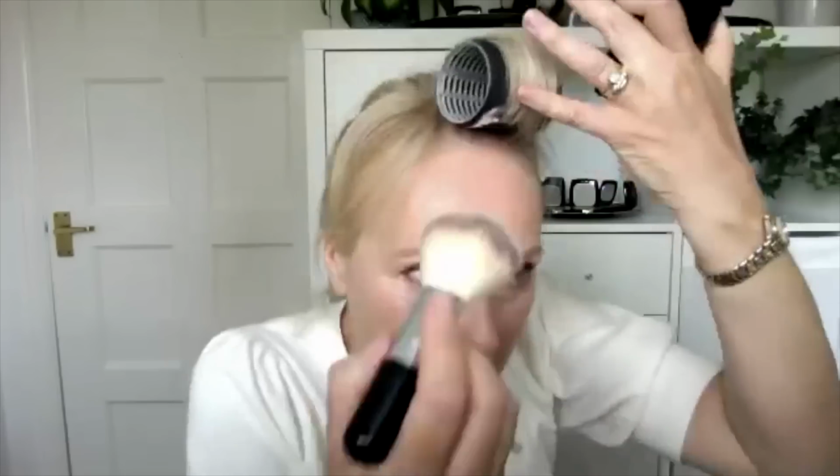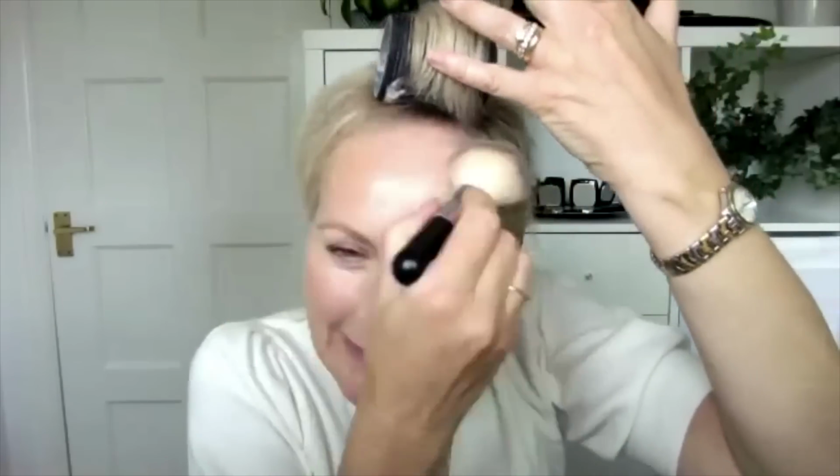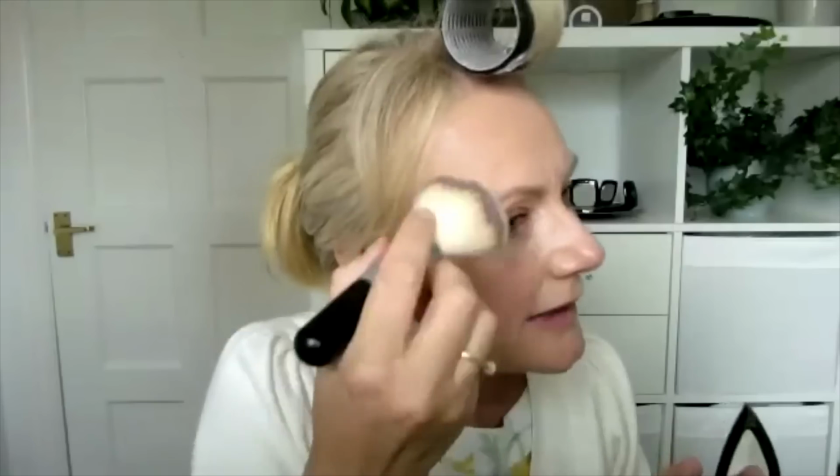Now, where do we naturally get sun catching us? Sort of on the top of our forehead. Now, I've got a fringe, so you can't really see this area, but if you don't have a fringe and this area shows, I would put a little bit of bronzer here. I also put a little bit just on my temple area. And then it doesn't come out this colour, it doesn't come out as scary as it looks. It's a very subtle, pretty colour. And I just put a wash on the tops of my cheeks where you would naturally catch the sun.